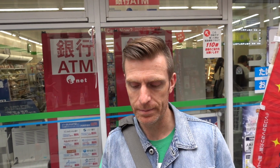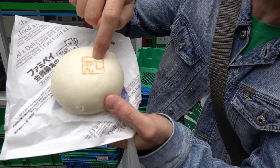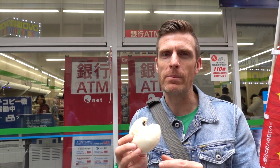But before I bust into that, I am going to eat my steamed bun. I got another black sesame steamed bun. This one is the Family Mart version. What I had the other day was 7-Eleven. So you can see it comes in its package. It's branded. The Family Mart one's definitely better. The filling's creamier. It's got more black sesame kick to it. The bun is pretty dense. Can't remember how the other bun was, but this one's really dense. This is hitting the spot after that barbecue.